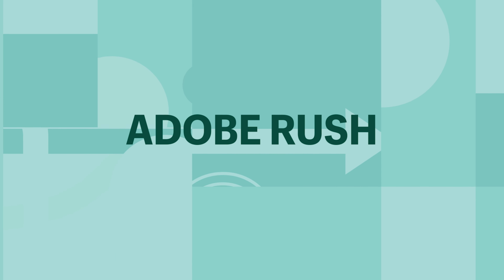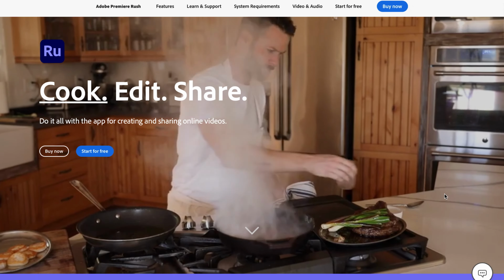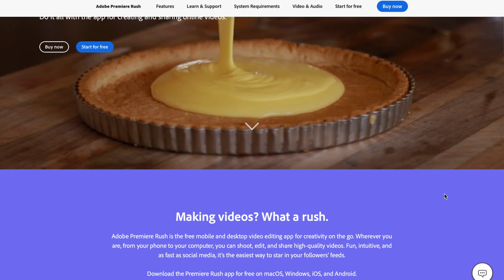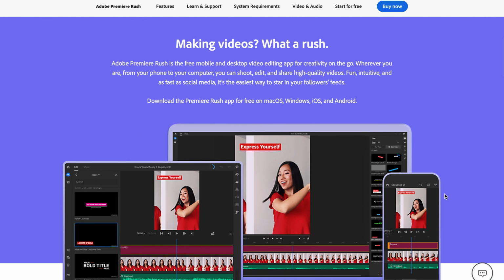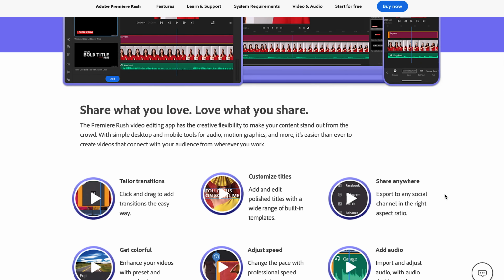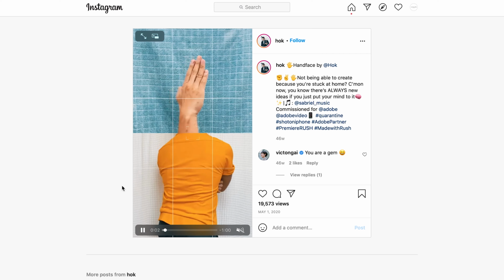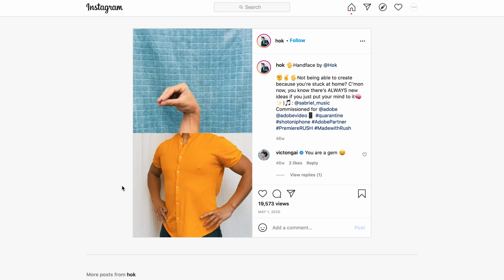Adobe Rush. This app, in my opinion, is not talked about enough. So Rush allows you to edit your videos directly on your phone. It mimics Adobe Premiere, if you're familiar with that, but it makes it so much easier. It just really simplifies the process. So even if you're a beginner, you can create really captivating videos super easily, and they even have presets to format your videos for stories or feed posts. You also get 3 video exports to start for free.